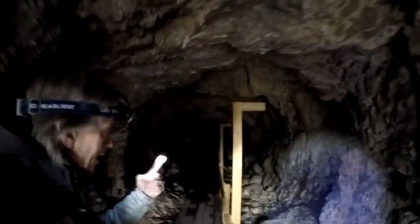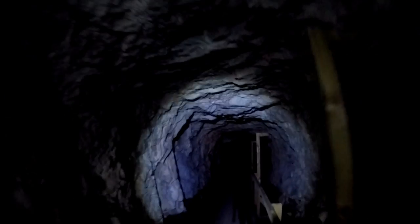Now I'm happy I brought this light. Oh, there's wood. It's quite pretty in here. It's beautiful. You can imagine these people who've been digging this tunnel, and it's long.